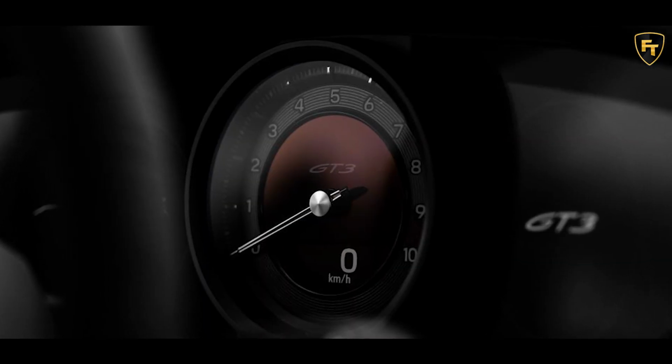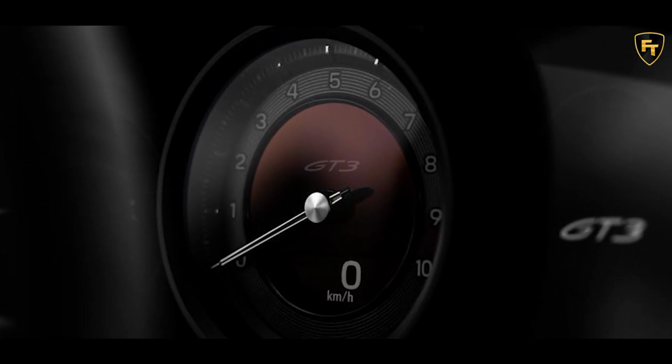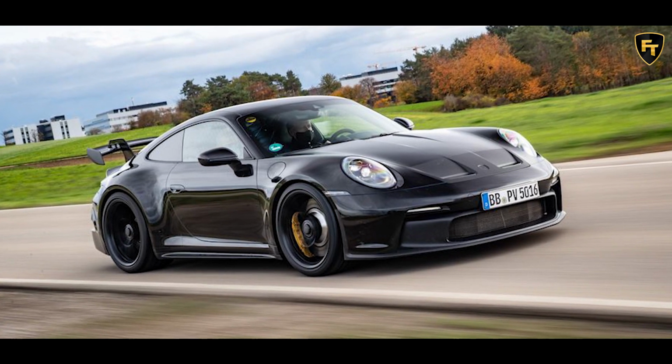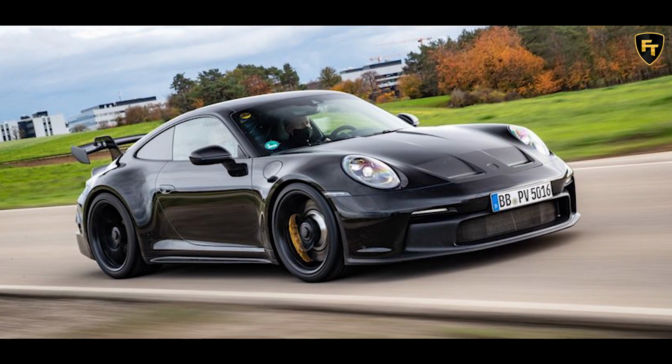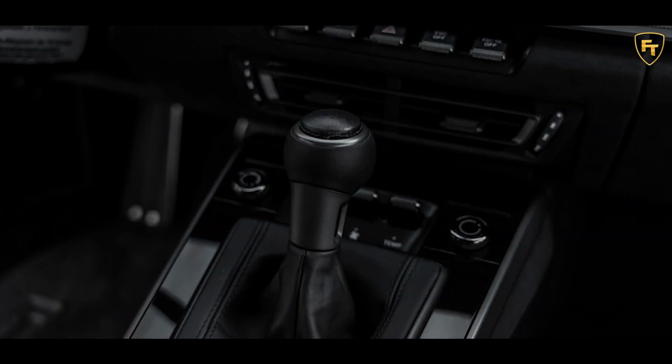For the first time in the 911 GT3's history, there's a double wishbone front axle. It's a completely new setup compared to the previous 991-based GT3. Preuninger confirmed to Top Gear that not one part of the rear suspension is shared with the other 911 models on sale today.